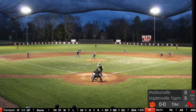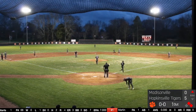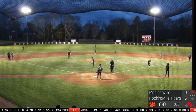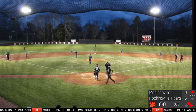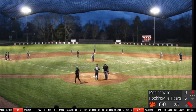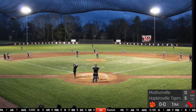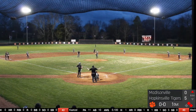Hallmark set. Delivers the pitch and another hit batter. That'll load the bases. I think Hallmark just has a little bit of a control issue right now. He's releasing a little too late. He's wiping his hands. I'm not sure if his hands are sweaty. I'm not sure what's going on. Maybe he's just losing his grip on the ball here.